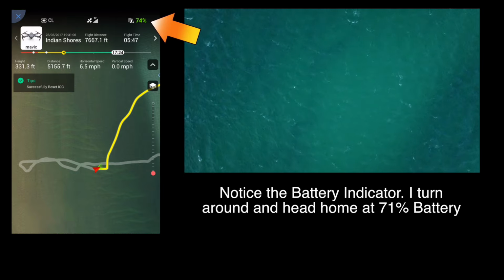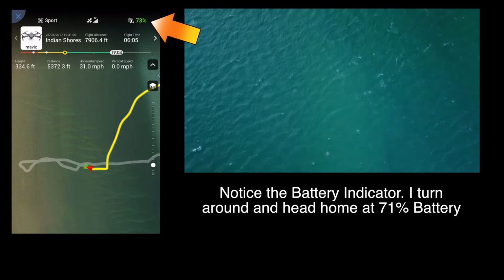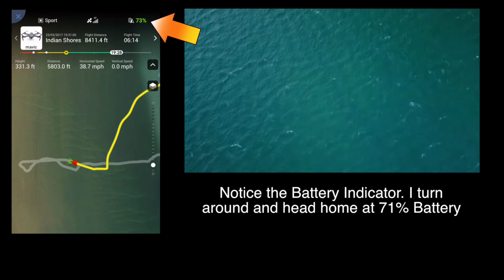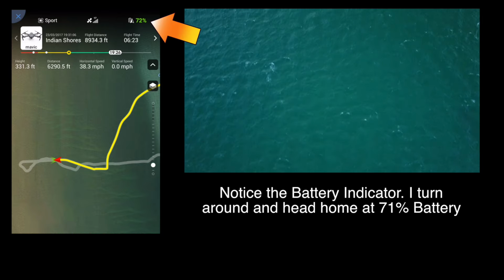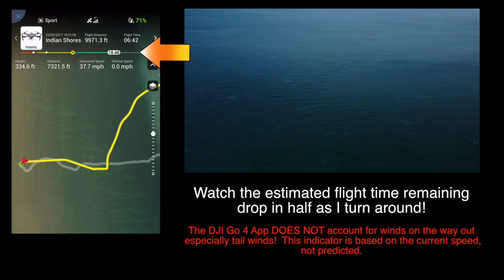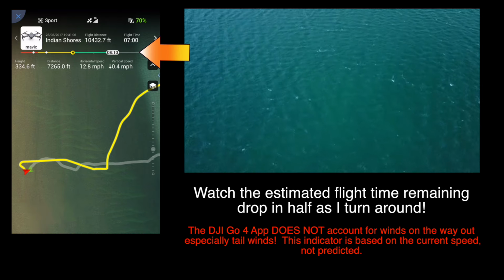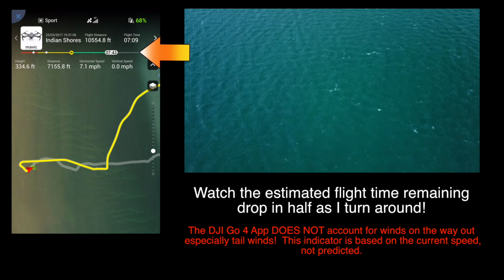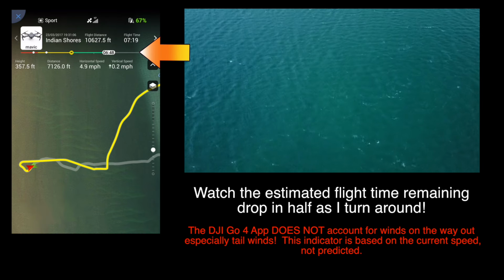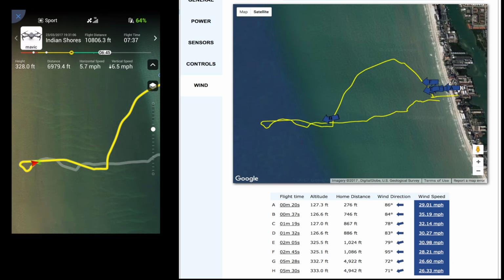What I did was I took the switch and flipped it to sport mode, which disables the forward sensors and allows the Mavic to travel faster. It's up to 32 miles per hour or so, depending on the winds. Then I turn around and I realized the Mavic is only going about 5 miles per hour. So I'm like, okay, this is common. I've seen this before. In this case, I was dealing with up to a 40 mile per hour wind straight at me, and I'm at 200 and something feet right now.